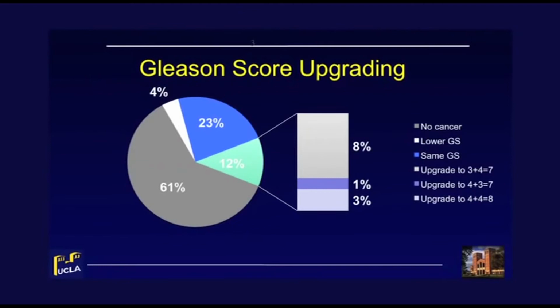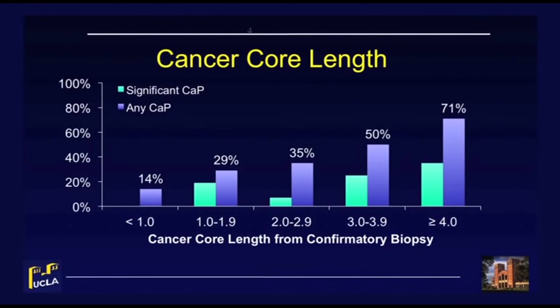We found that Gleason score upgrading was rare at the time of the second biopsy, with only 12% of sites being upgraded to Gleason 7 or 8 disease. Of these upgraded lesions, the majority showed biopsies with Gleason score 3 + 4 = 7 cancer. We noted an association between the initial cancer core length and the presence of cancer from sites taken at the time of second biopsy. As you can see here, there was an incremental increase in the proportion of repeat biopsies with cancer as the initial cancer core length increased.